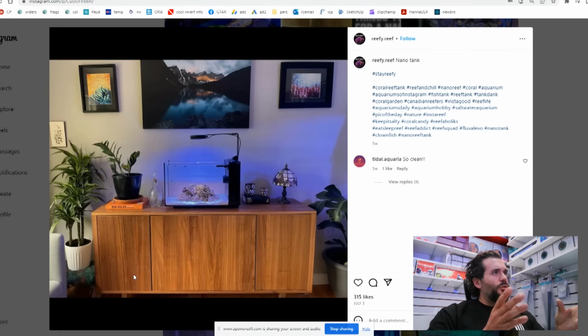I really like the photo. I think that's why I clicked on it. It's super clean. I like your little owls here. I'm not even commenting on this. I like your art. I like the cabinet a lot. I like everything about it. I think this is going to be a very nice little Fluval Evo once it fills in.